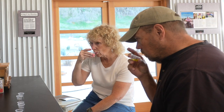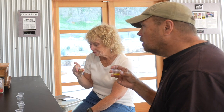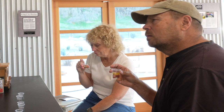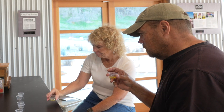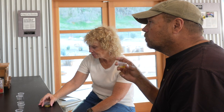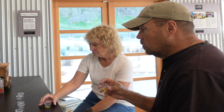Okay. Taste. And the bitterness is going to be very light, almost like a romaine lettuce. And then you'll get a little bit of pungency on the end of it. A little bit of a black pepper tickle, but very faint. And this is a really good example of a delicate olive.